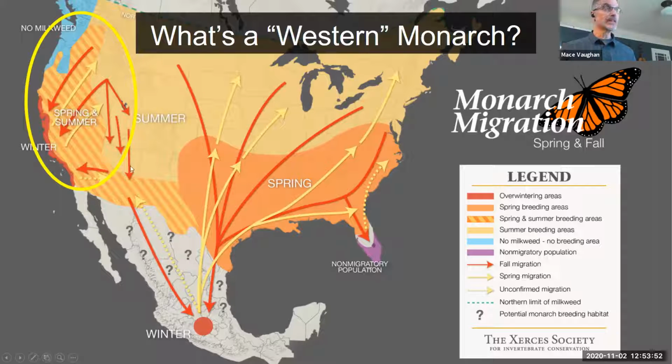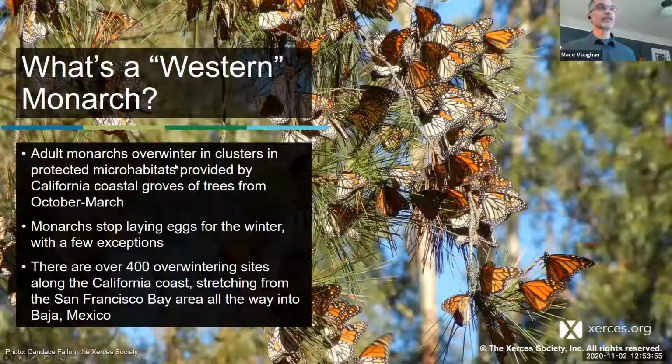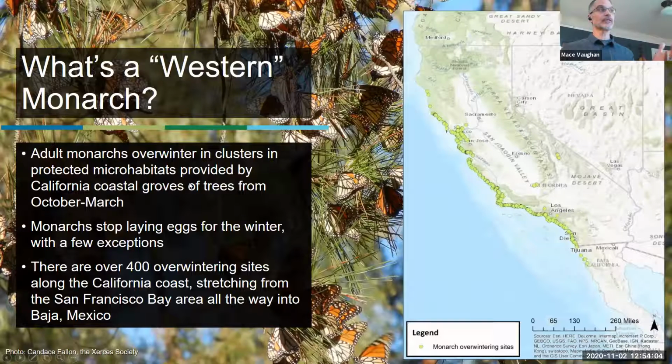The West is unique and different in that adult monarchs here, instead of flying all the way to Mexico, most of them actually fly to coastal California, and they will gather in clusters in protected microhabitats along coastal groves of trees from October until March. At this time period, they stop laying their eggs, just like in Mexico. They're really hunkering down, and this is that super generation that we were talking about before, that's done this big migration, from anywhere from, well, it used to be, and I'll come back to this, from southern British Columbia, all the way back to the coast of California. They stop laying eggs and they hunker down for the winter.